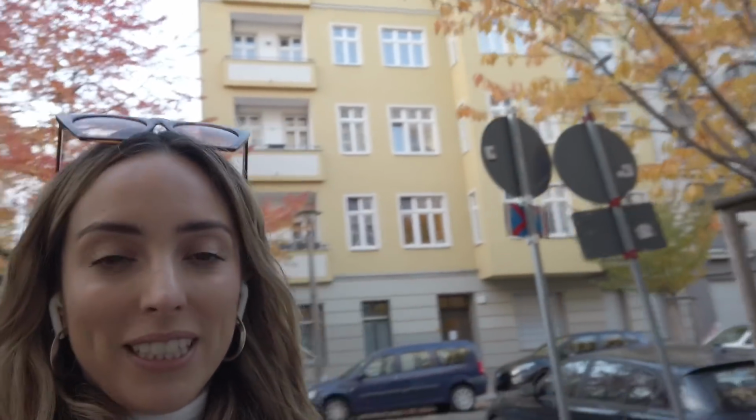So yeah, I thought it was important for me to document this just as a little reminder, because I'm not even listening to anything. I'm just walking and just looking around and looking at all the beautiful buildings, and I'm just like, holy crap, I can't believe I live in Europe. I still can't believe it.